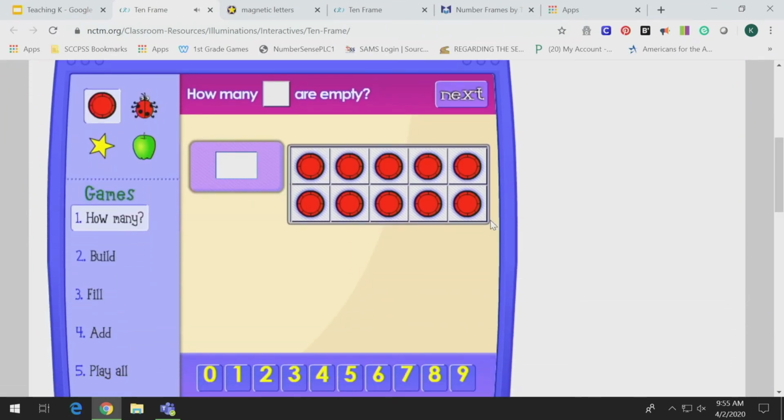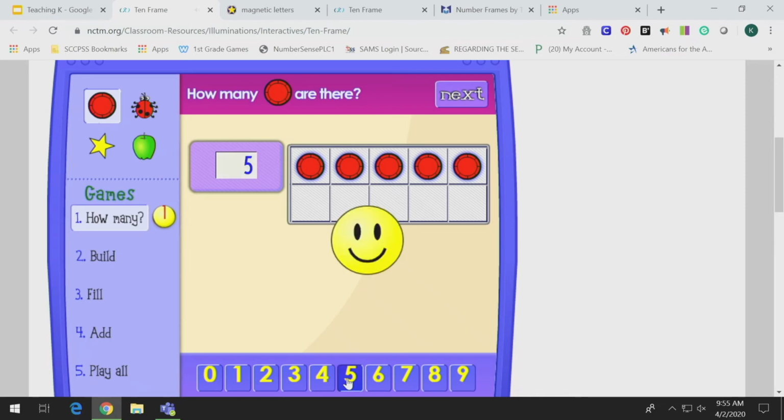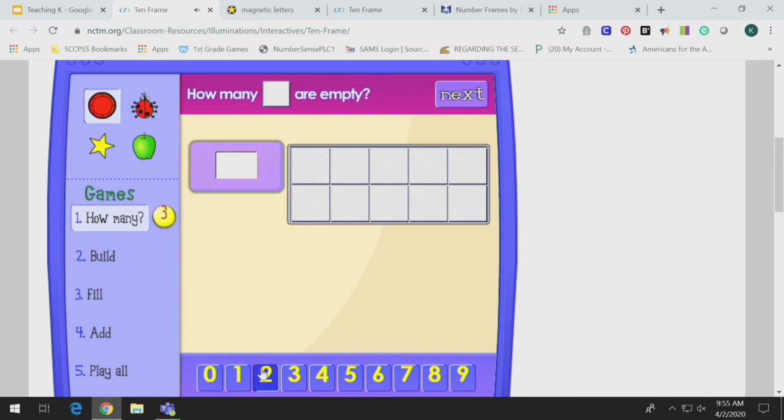So here we go. How many are empty on our 10 frame game? 0. Try another one. How many do we have in our 10 frame? Just 5. How many now? And how many more would we need if we had 2 to make 10? How many are empty? Wow.